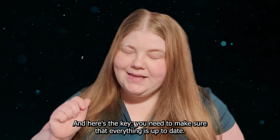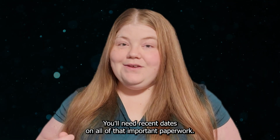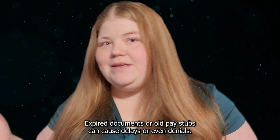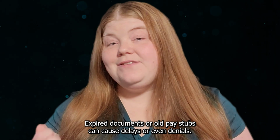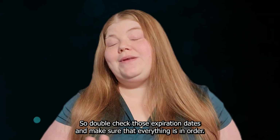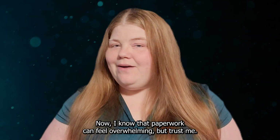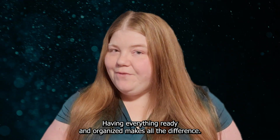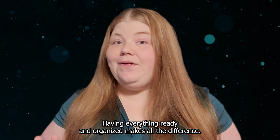You need to make sure that everything is up to date. You'll need recent dates on all of that important paperwork. Expired documents or old pay stubs can cause delays or even denials. So double check those expiration dates and make sure that everything is in order. Now, I know that paperwork can feel overwhelming, but trust me, having everything ready and organized makes all the difference.